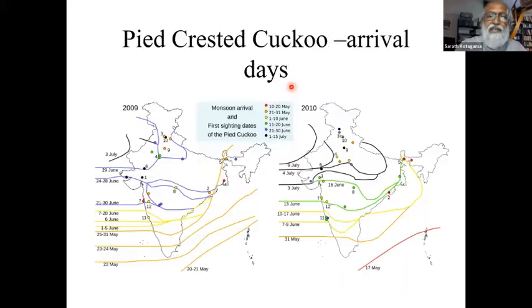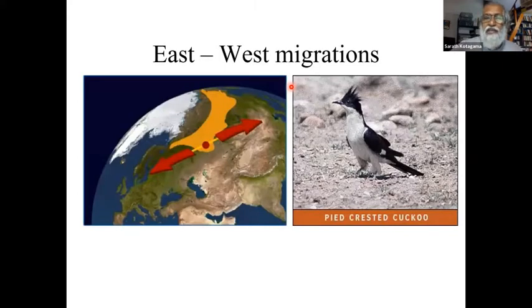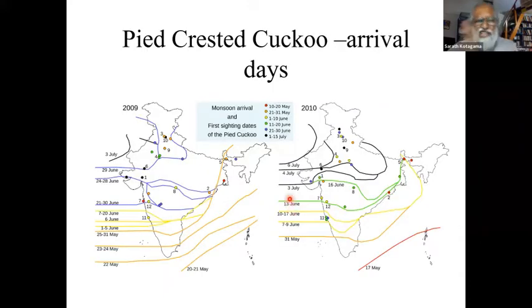And one of the birds that have been studied quite well is the pied crested cuckoo, which you saw in the picture here. Now this bird here, the Sinhala word is Gomara, the pied crested cuckoo seems to be going east west, not exactly east west.